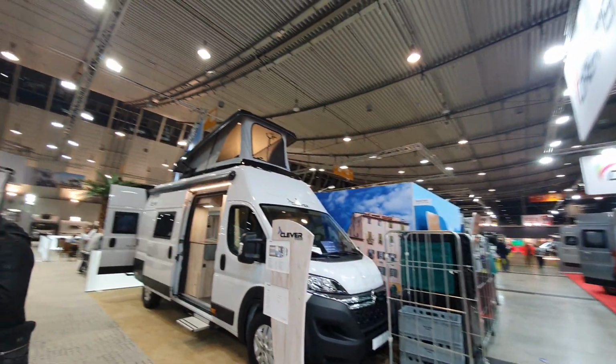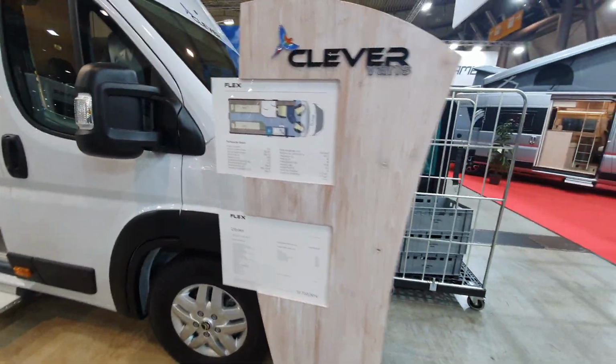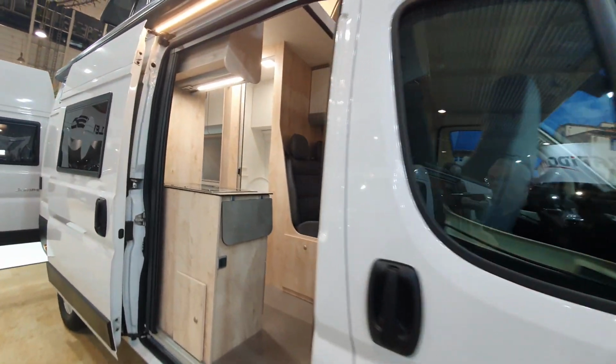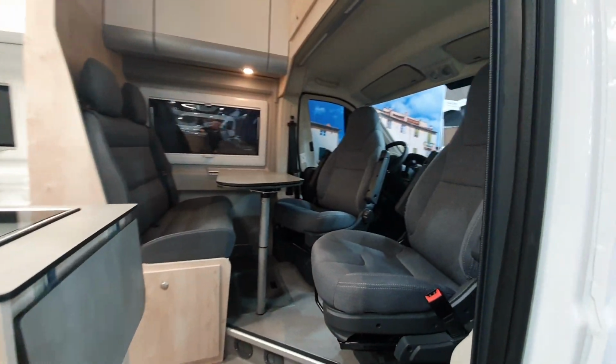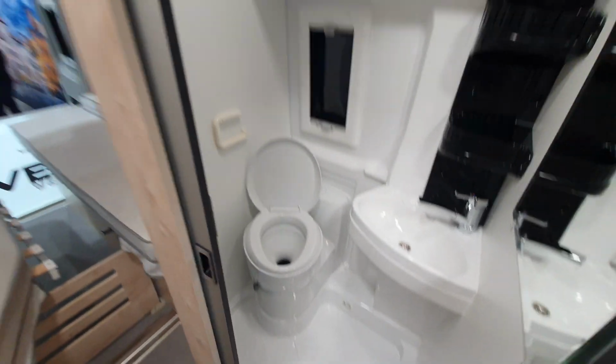Can of course get with a tent in the roof. I'll give you the price. This one is 72,170. The one we just saw, 61,000. And the tent in the roof does add a lot to the price. Lengthwise beds again, and same washroom.